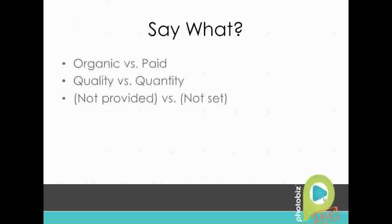Now, obviously, this is more useful when you're running multiple ad campaigns, and it can show you which of your ad campaigns has been successful and which is costing you money but not generating money.